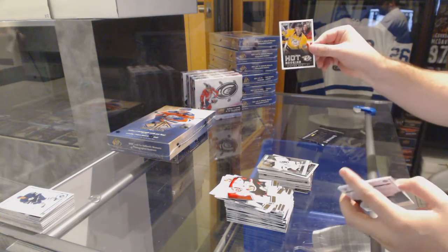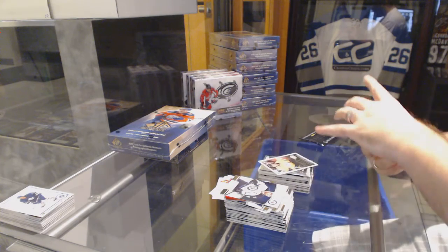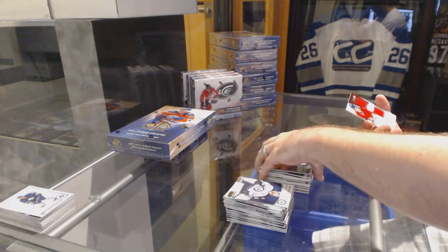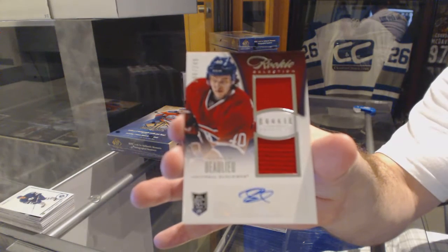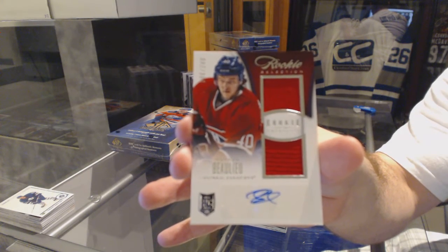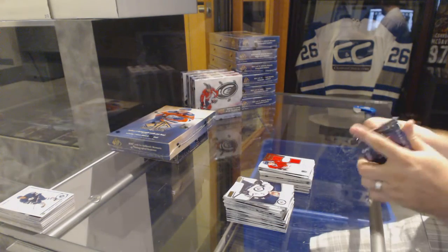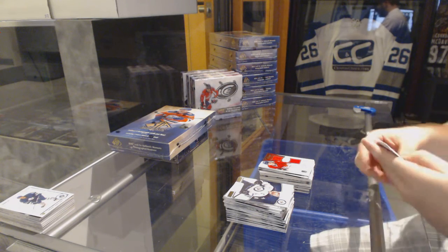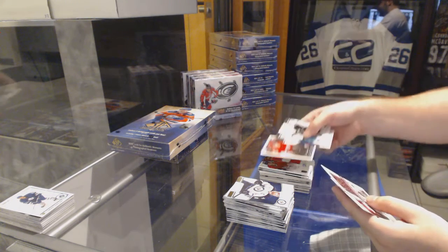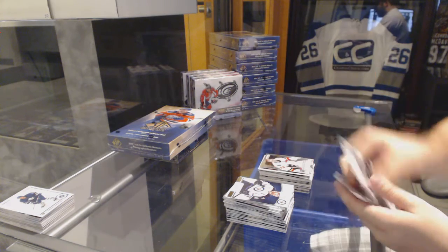Hot Rookies of Victor Bartley for the Nashville Predators. And a dual rookie jersey auto, number 249 for the Montreal Canadiens, Nathan Beaulieu. Wow. You guys, in this break, Hot Rookies of Danny DeKeyser for the Red Wings and a rookie of Reto Berra for the Colorado Avalanche.